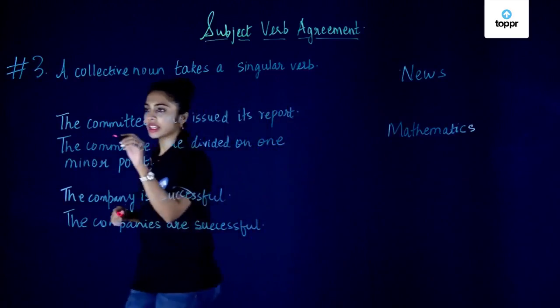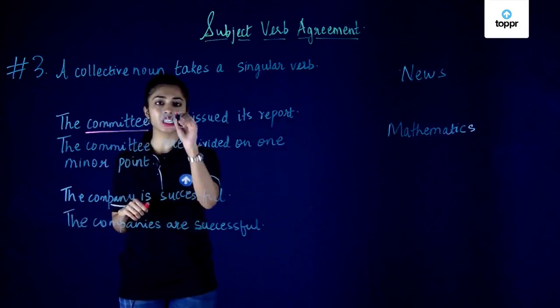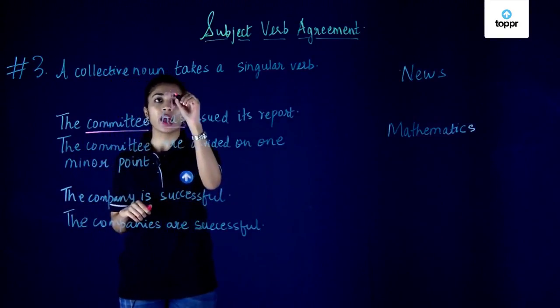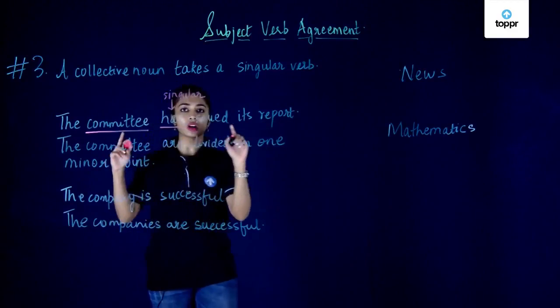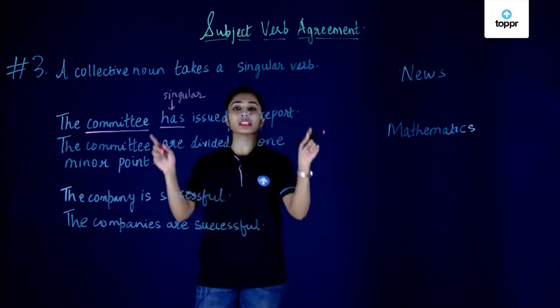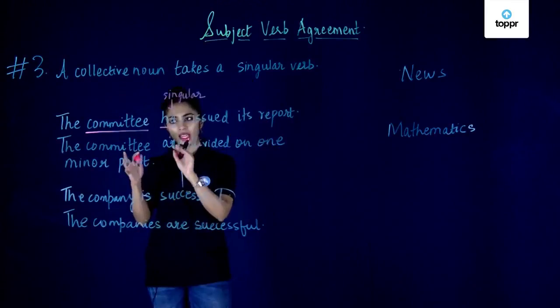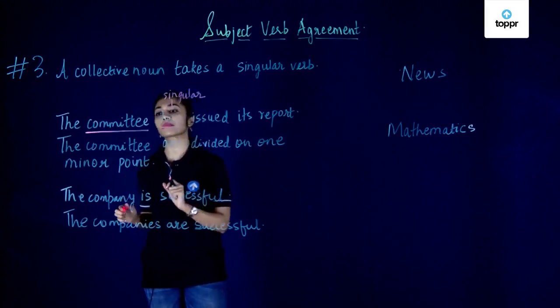So here our collective noun is committee, and if you look at our verb has here, it is singular in nature. And why is it singular in nature? Because here we are referring to the committee, which is a collective noun, and we are referring to committee as a whole. Let's take a look at the second sentence because something is a little different there.